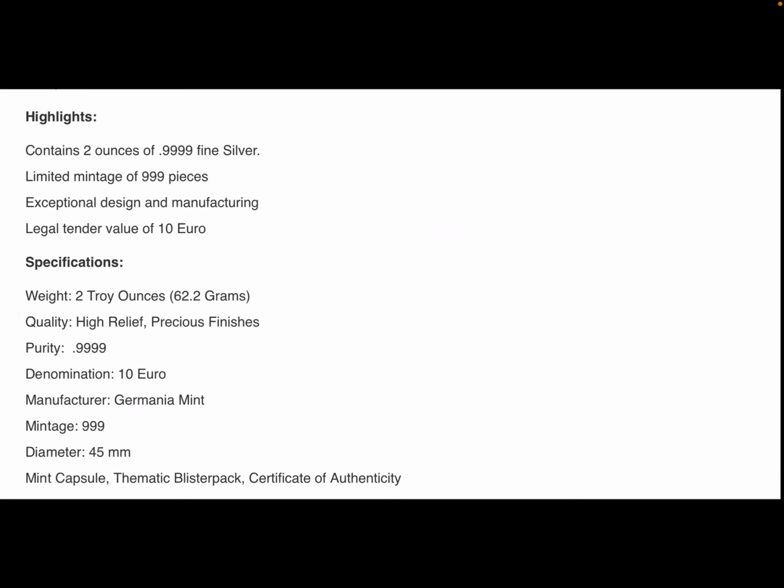Anyways, going to the specifications, we see that it is 2 troy ounces of silver. The quality is high relief. Purity, we've covered it. It's a 4.9 fine. We know the denomination as 10 euros. The diameter is 45. That's a massive, large diameter. That is very wide, courtesy of smart minting technology that I have covered in my video. If you haven't seen that, you need to watch that video. It is long, but it has loads of information.